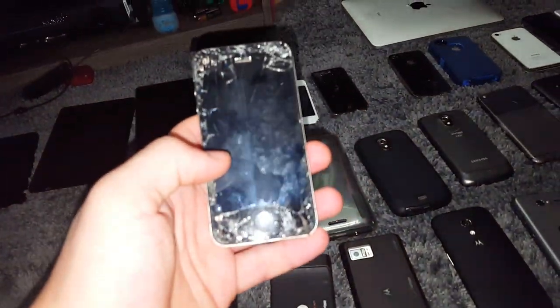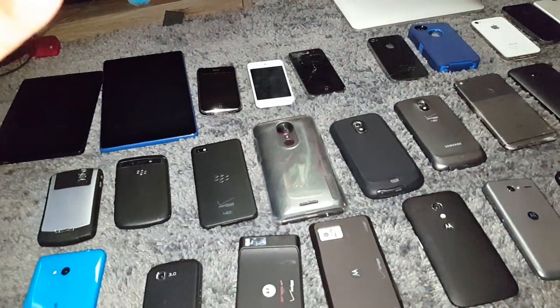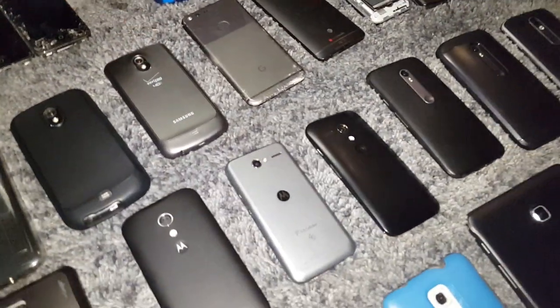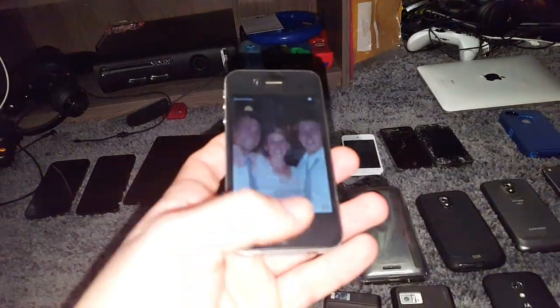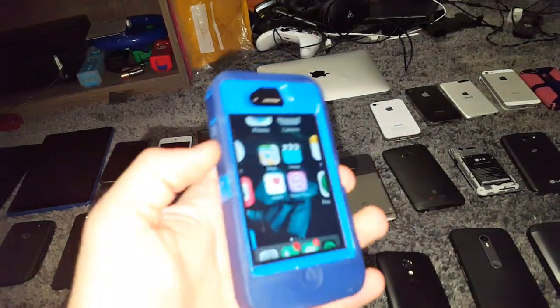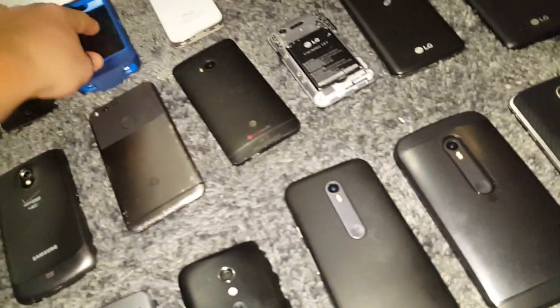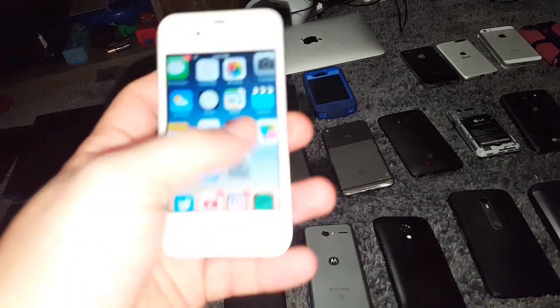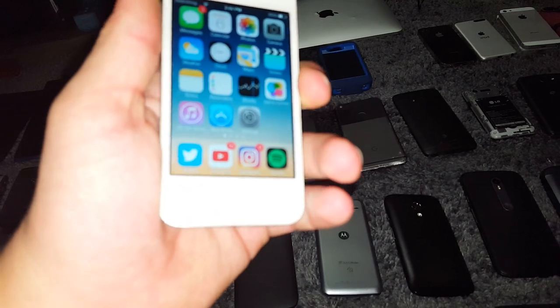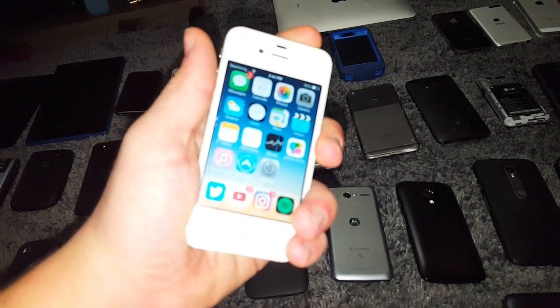iPhone 4S 16 GB on 7.1.1. Also on someone else's iCloud. iPhone 4S. Oh, yeah, this is the iCloud locked one. Works, just iCloud locked and passcode locked. iPhone 4S works perfect. iOS 9.3.5, 16 GB. iPhone 4S white, 16 GB on 7.0.4. Mint condition. I'll show you what's on the older version.